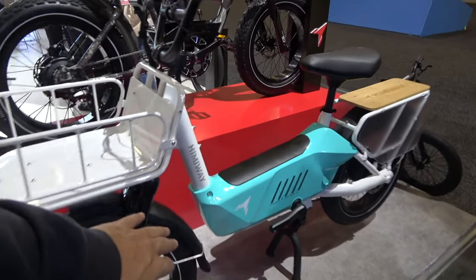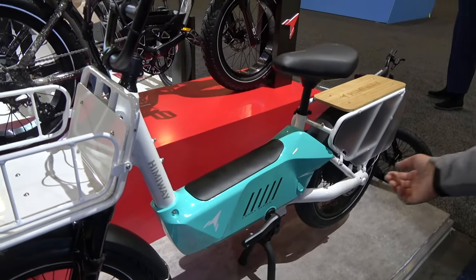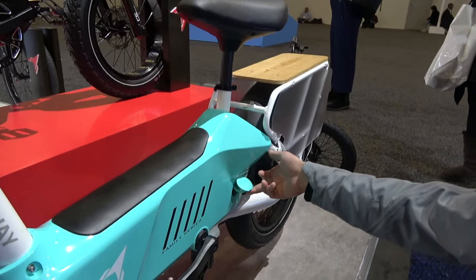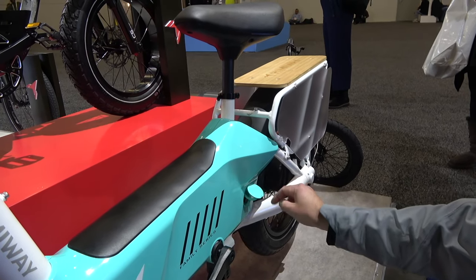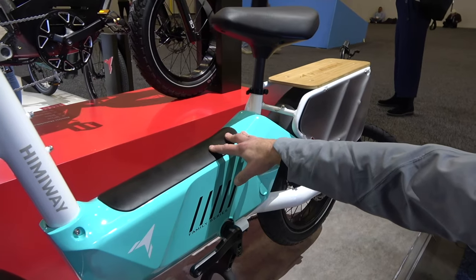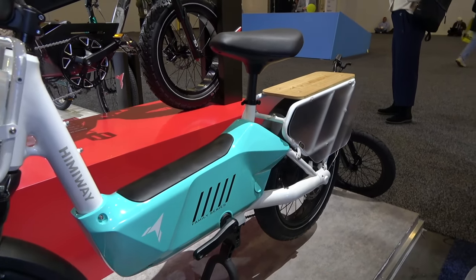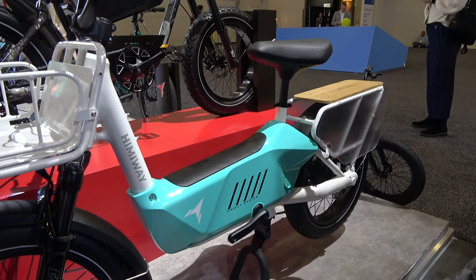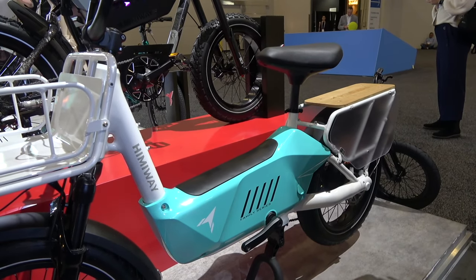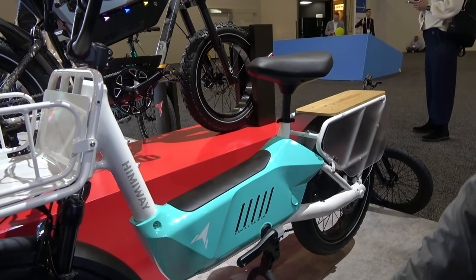Where's that? That's right here, right? It is, yeah. So this one is a little enclosed. So you have a plug-in directly right here. Trying to remove the battery on this bike is going to be a little bit more difficult because you have the encasement on this. The other ones are very easily able to remove and charge off of the bike. This one is going to be easier to charge on the bike. Just park it and charge it, like a motorcycle. Absolutely, yep.